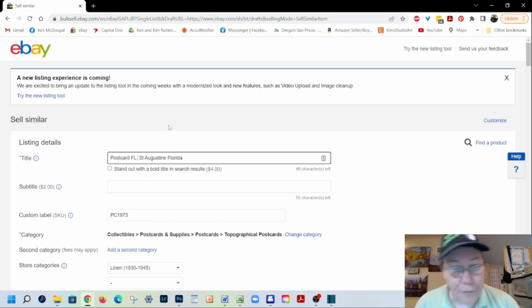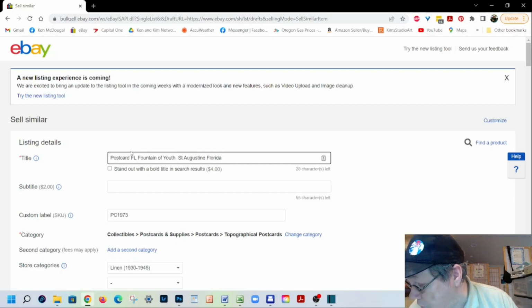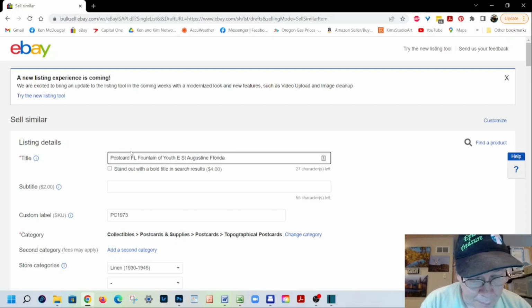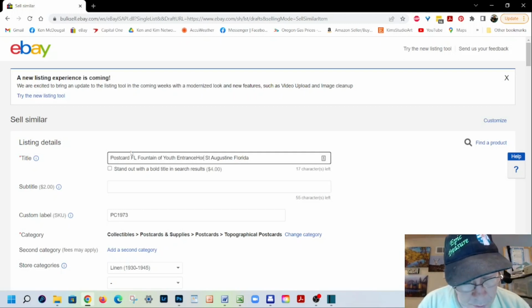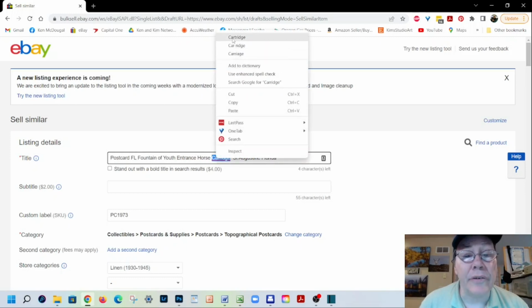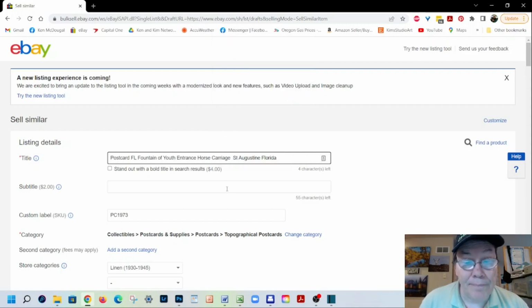So what I'm going to do here, I'm going to put Fountain of Youth. Normally I don't include the word of, but since it's part of that phrase, I'm going to leave it in. And what's it look like here? I'm going to put the word entrance in there. And then there's a horse and carriage. So I'm going to put horse, carriage. Whoops, got a space there. Now that's cartridge. Carriage. Okay. And we've got four left, so that's good enough. Space back.